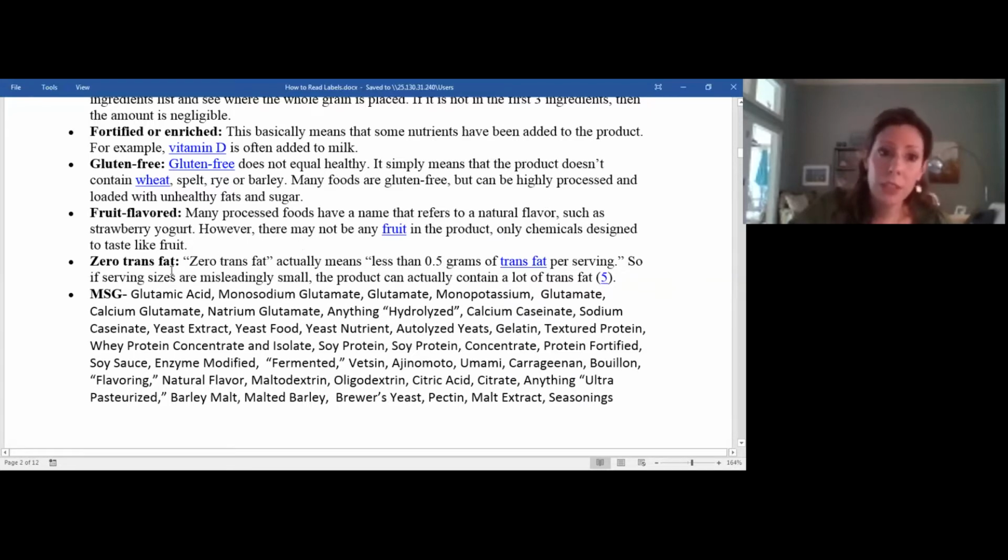MSG, we talked about doing a Google search for all the tricky names for MSG. So here I put some of the most common. The ones that I see all the time are maltodextrin, anything hydrolyzed, like hydrolyzed yeast or yeast extract, autolyzed yeast. A lot of the words with yeast are in there. Glutamic acid, all these weird words. So just look, you need to read the ingredients.